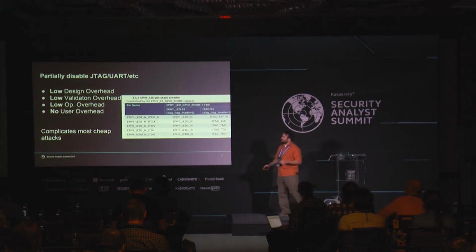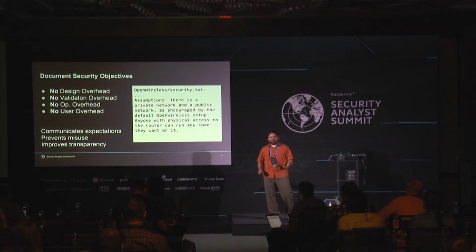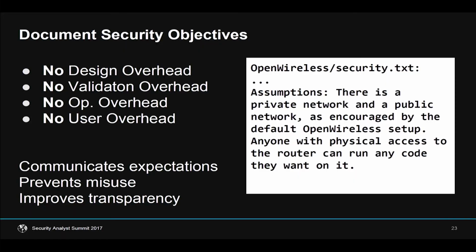So 2 minutes. So let's go all the way. So, documenting security objectives. I left this one for last. This one is so easy, right? So we look at open wireless. It says assumptions: there is a private network and a public network, as encouraged by the default open wireless setup. Anyone with physical access to the router can run any code they want on it, right?